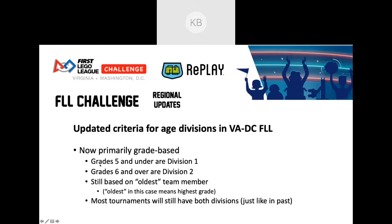And the team's division is going to be based on what we call the oldest member of the team. So in this case, it'd be the team that's in the highest grade. Most of our tournaments will still have both divisions just as they have in the past. We've generally only had a very small number of tournaments that are single division.